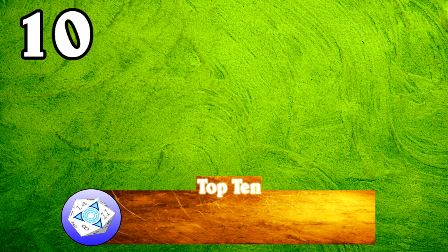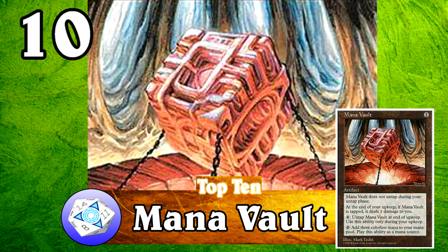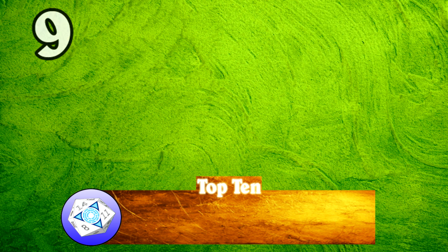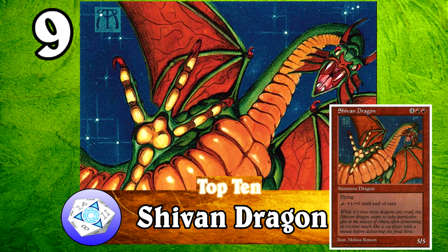Number 10. At number 10 we have Mana Vault. This alpha artifact is a cheap source of mana production. Pay 1 mana and get 3 back. Simple and effective, right? While the cost of 1 mana may seem cheap at first glance, this card's buyout price is anything but. At a whopping $750, something tells me that most people will be looking elsewhere for that 3 colorless mana.